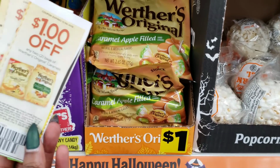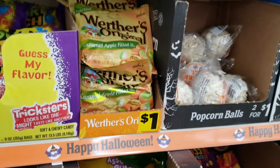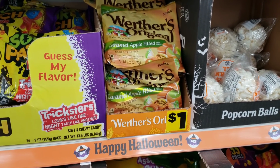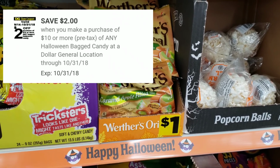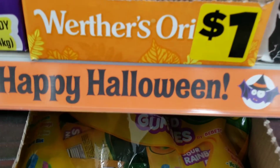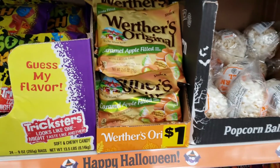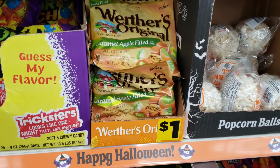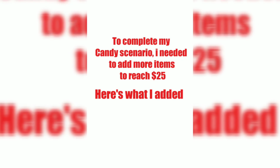So 10 candies, 5 coupons, but what I'm hoping is that that $2 off $10 worth of Halloween candy digital will come off. So this is really a gamble for me. There's a digital for $2 off when you spend $10 on Halloween candy. This is in the seasonal section. And it's a seasonal candy, so I'm thinking it should work. I'm gonna spend $10 on it. So I'll put in my phone number and see what happens, but I'm trying to get to $25, so 10 of these seems practical.